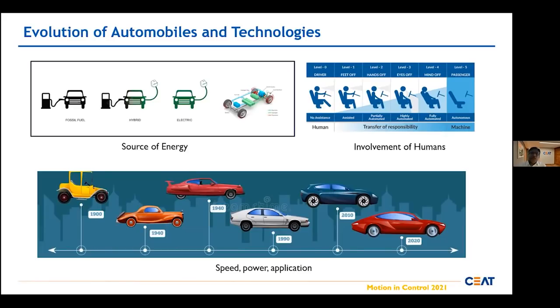For example, battery electric vehicles are inherently heavy. They do not have any engine noise, and they have high torque. So the tire should be capable of carrying the higher load, should be able to withstand the high torque, and also needs to be silent so that the ride is comfortable.